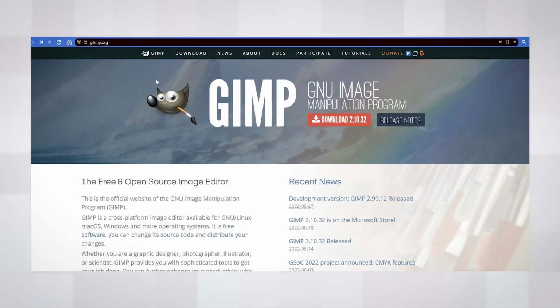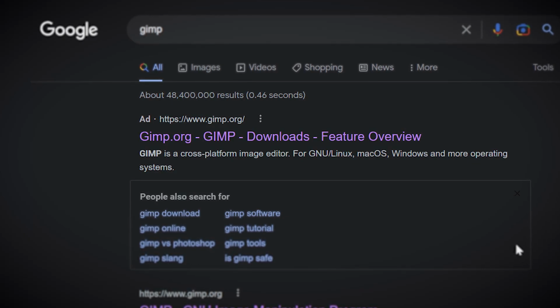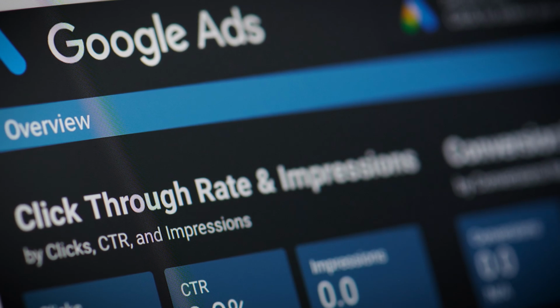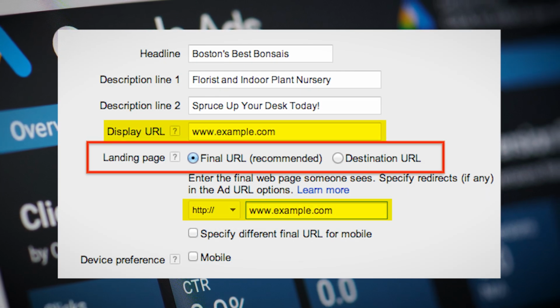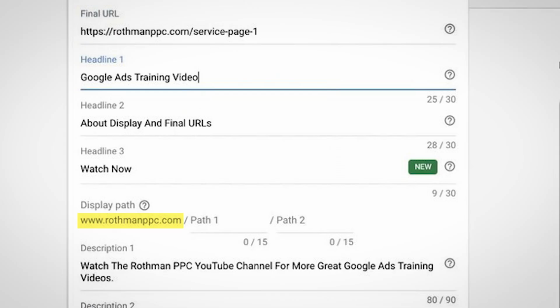But hang on, when you're on the fake site, you're clearly not on gimp.org, but rather on a typo-squatted gillimp.org. So how do the bad actors manage to use the real domain in their ad? Well, this is where things get mysterious. In the past, when setting up an ad, Google allowed the display URL to be completely different from the actual landing page. They gave you a blank text box. You could enter anything you wanted. But for the past few years, changing the display URL hasn't been possible. I mean, you can change the path, but not the domain.